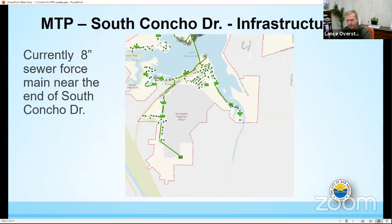You can also see that the sewer main goes out to the very end of South Concho Drive as well. Now, it does not make the corner into the Las Lomas and South Country Club Road at this time, but it is right there and able to be connected into for all of those properties that I highlighted a little bit earlier.